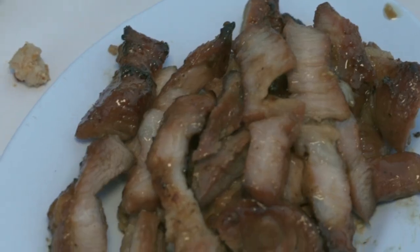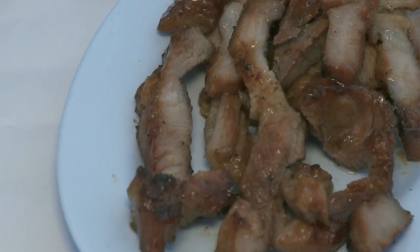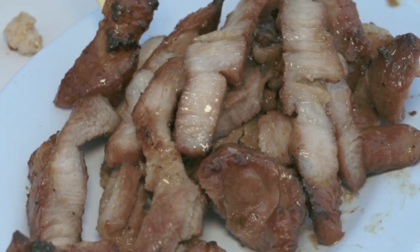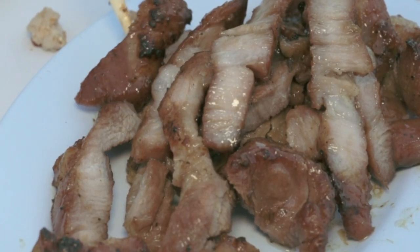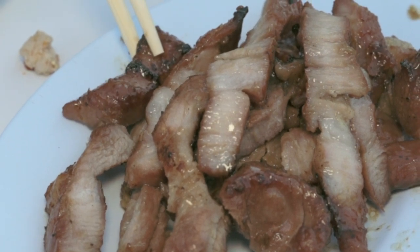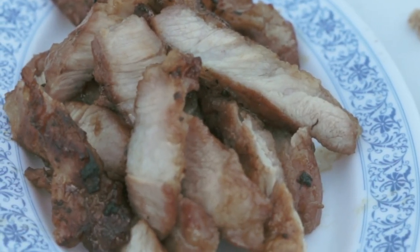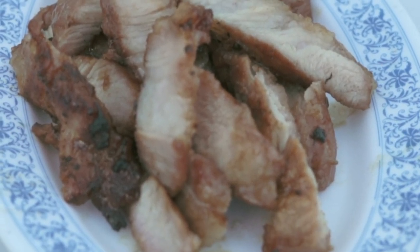All right, without further ado, let's try this. This thing looks beautiful. It's got a nice caramelized exterior. It smells incredible. Man, that smoky flavor from the charcoal really just permeates the meat. It's incredible. You get the outside bark, and there's a little bit of caramelized sweetness too. Beautiful. Very juicy, tender. A slight bit of chew to it, but really on the juicy side.